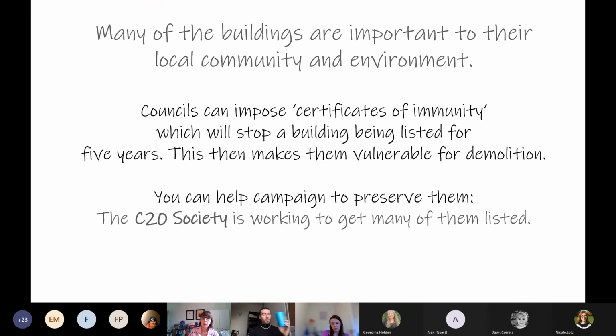We need to keep them. I think we need to keep them. Many of the buildings are important to the local community because they're so big, but the councils can impose certificates of immunity which will stop a building being listed for 5 years, and this is incredibly dangerous because if this happens it makes them vulnerable for demolition, and if they don't get listed status they'll just be turned into flats. So it's something which we need to think about.